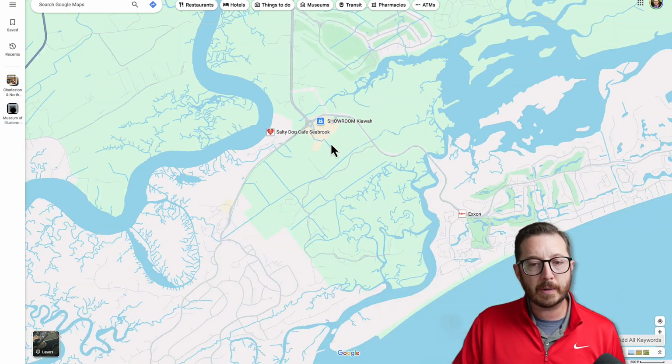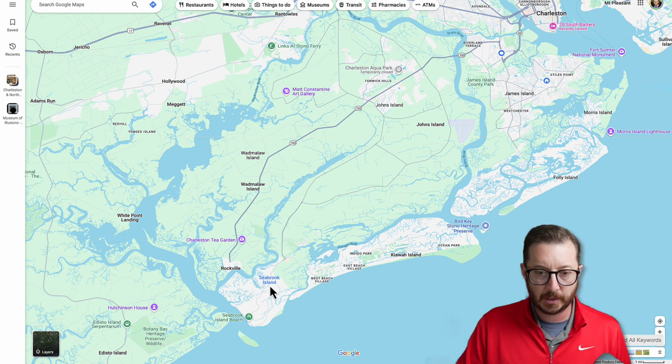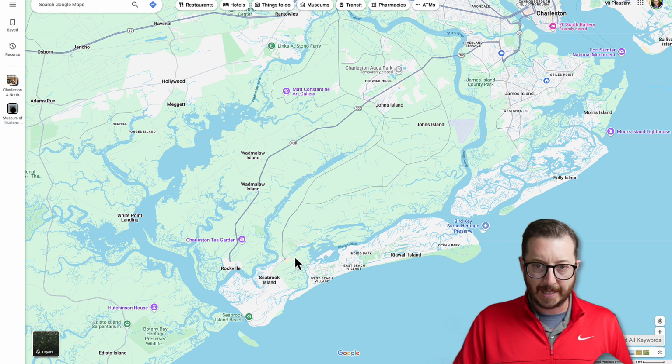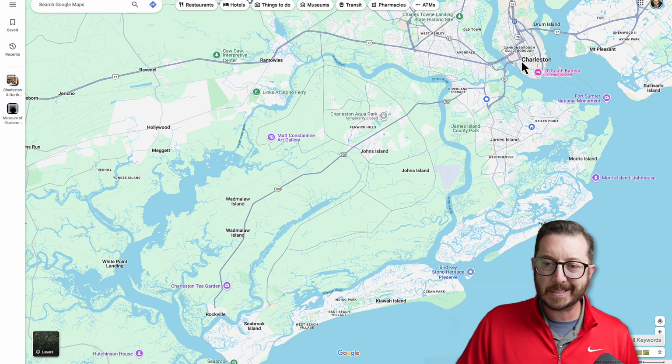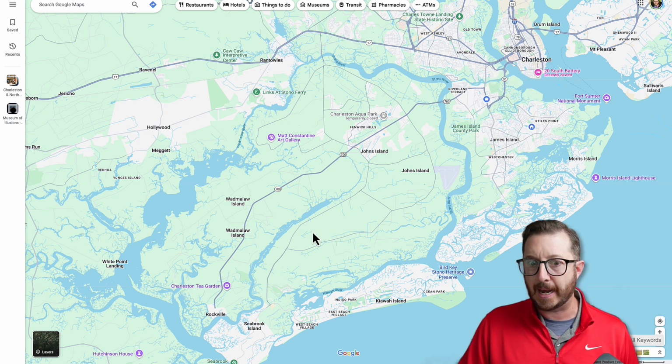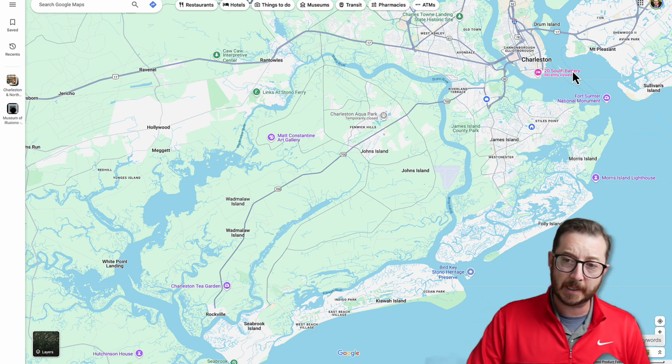So you don't have to go all the way into Charleston or anything to get what you need. You can just head right out here. But if you do want to get into Charleston or anywhere, this is a good 40-minute drive, or longer, to get from out here all the way up into Charleston.